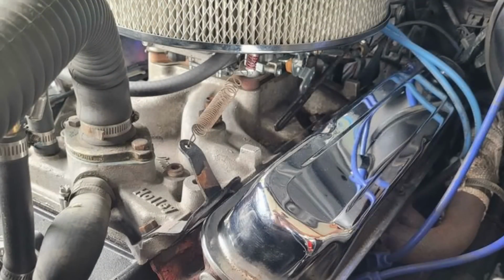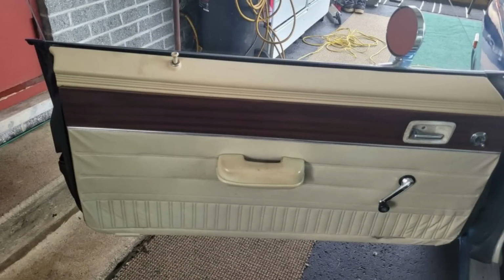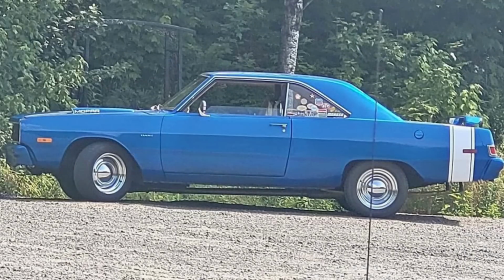The car's paint isn't perfect, but still looks quite good. The seats are in good condition without any holes. This vehicle is a daily driver, although there are a few small things that need to be addressed. The owner does not accept trade offers.